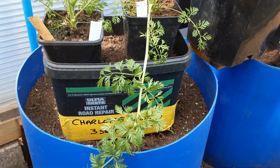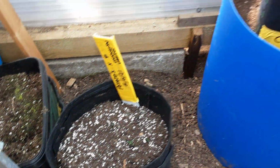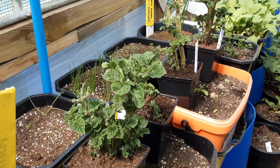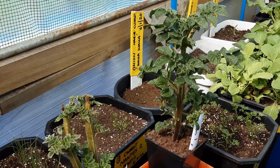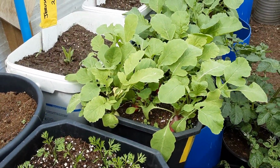I plant my potato as I harvest them, and these are already growing. I need to harvest those. As I harvest them, I plant them. There's the one we trimmed up, and there's the one that's sitting next to it that we did a comparison with. I've got to get some radishes harvested.